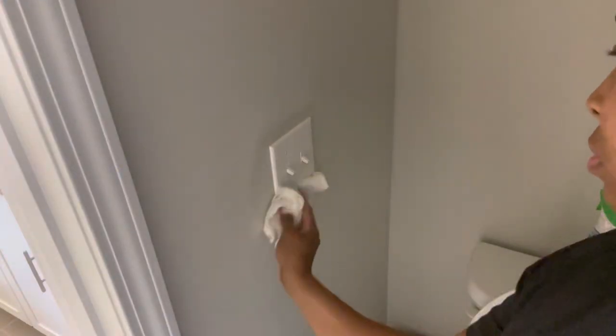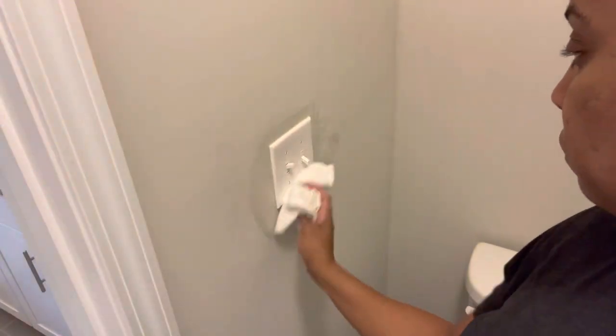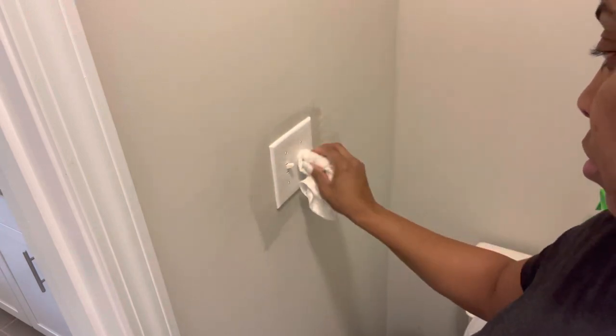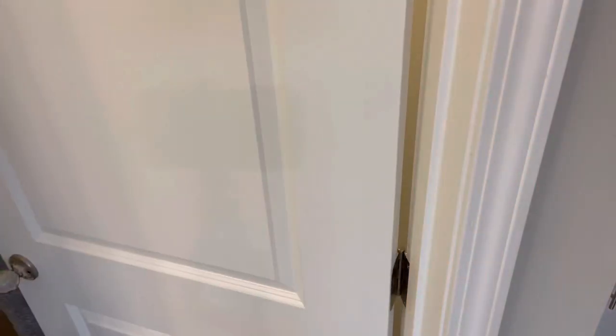The same thing goes for the light switches. Your light switches and your toilet handle are the most touched items in your bathroom, if not the whole house, outside of like the refrigerator and stove and stuff. You have to wipe them off.